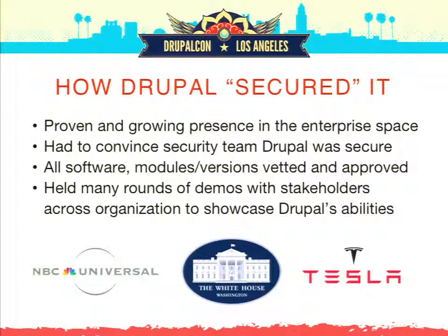So Dries the other day talked about Drupal standing on the shoulders of giants, and I think in the enterprise space, we really stand on the shoulders of some early adopters and other big mega corporations that have gone with Drupal. So pointing out big clients like NBC Universal and Tesla, and obviously the White House is something that's always brought up. I mean, if it's good enough for the president, it should be good enough for you. So that really helped us out. But we still had to convince their security team that Drupal was secure.